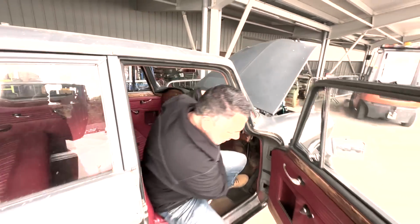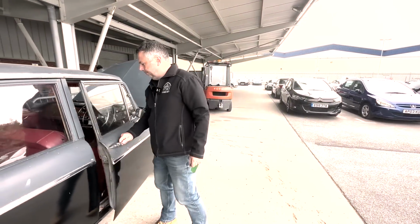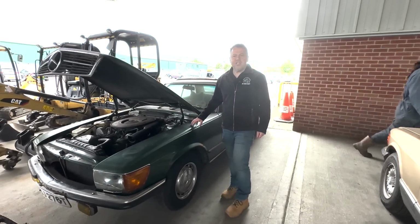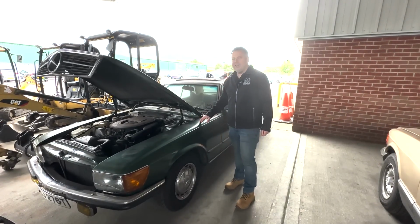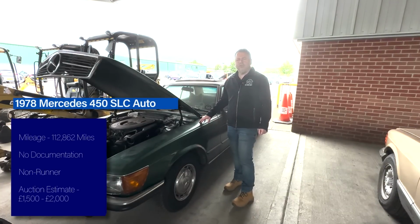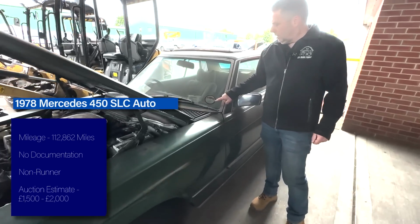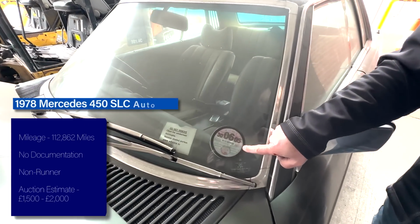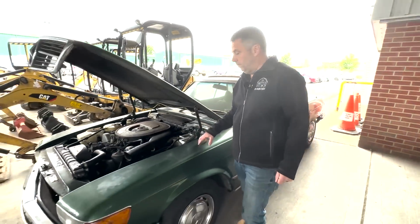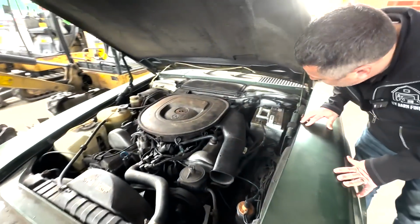Quite tempted myself now. I shouldn't come to these places. Bloody hell. Here's another one on offer at East Anglian Motor Auctions. It seems to be the season for green cars, and I really, really like these dark green cars. 1978 Mercedes 450 SLC. According to the tax disc, it was on the road in 05. Engine bay, again, like some of the other cars we've been looking at today, looks pretty solid.